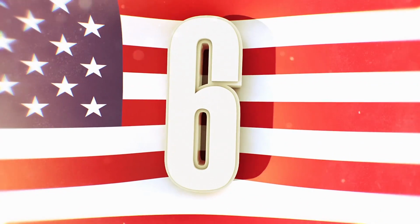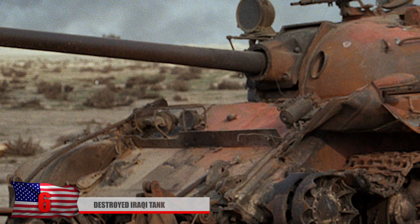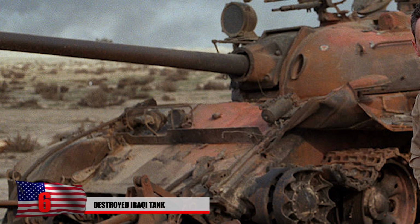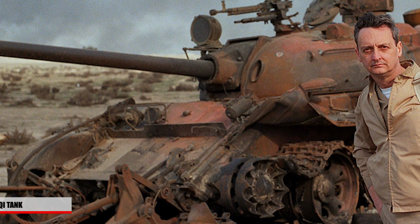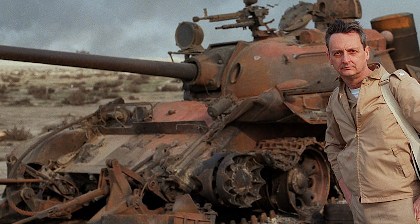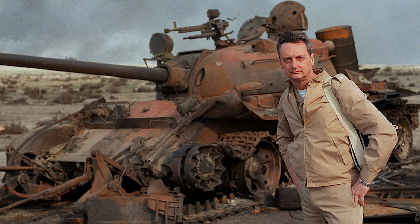Number 6. Destroyed Iraqi tank. This Iraqi T-55A tank stood no chance against the brute American fighting power. This U.S. Navy commander stands next to the charred tank, almost like a hunter posing with its prey. This tank was destroyed during Operation Desert Storm and is left lying in the desert outside Kuwait City.